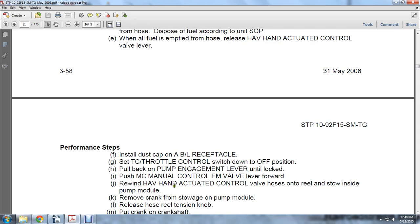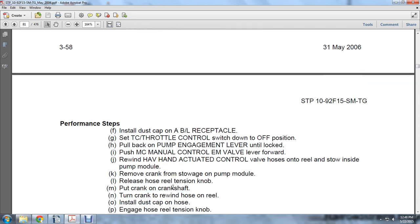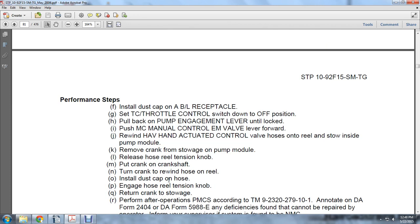Remove the crank from the stowage of the pump module. Release the hose reel tank tension knob. Put the crank on the crankshaft. Turn the crank. Rewind the hose on the reel. Install the dust cap on the hose. Engage the hose reel to the tension knob and return the crank to the stowage.